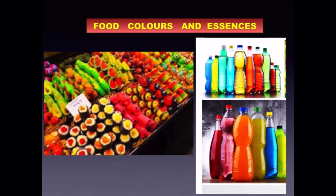Diseases like ADHD, that's attention deficit hyperactivity disorder, can affect children due to excessive consumption of foods with added food colors.